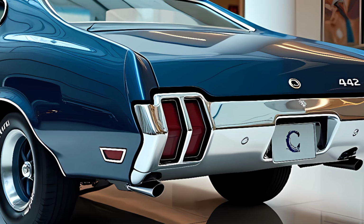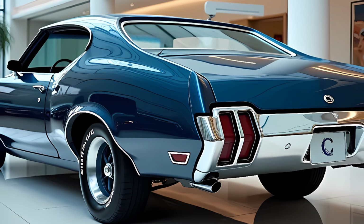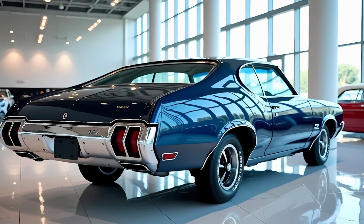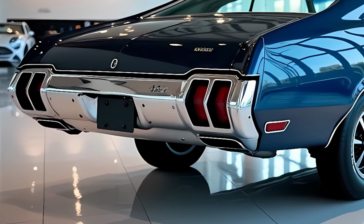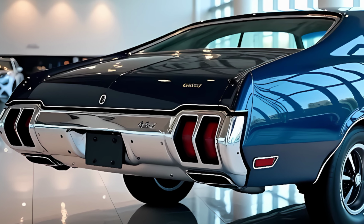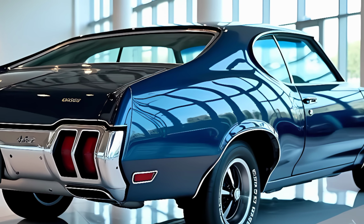So, who is this car for? It's for the die-hard muscle car enthusiast who wants nostalgia with modern engineering. It's for the drivers who crave V8 thunder in a world of electric silence. And most of all, it's for those who respect the badge. The 442 W-30 name means something, and this car delivers on that promise.